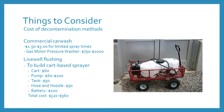Commercial car wash, depends on how many quarters you have in your car, can cost $3 for 4 minutes or something. You could buy a gas motored pressure washer in the $1,000 ballpark. And that's not going to heat your water, that's just going to put out high pressure water.